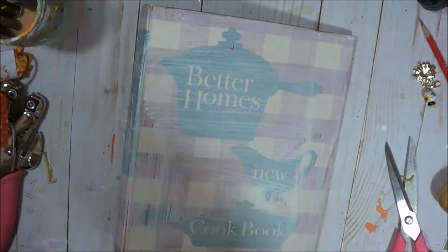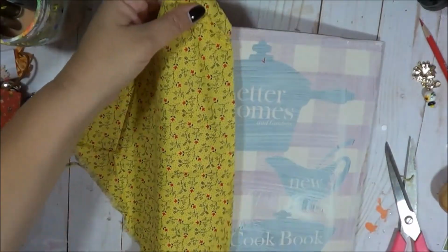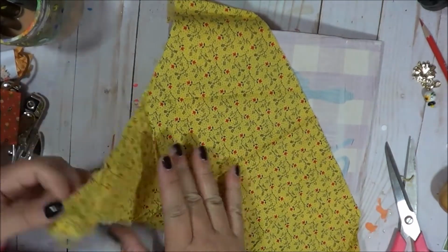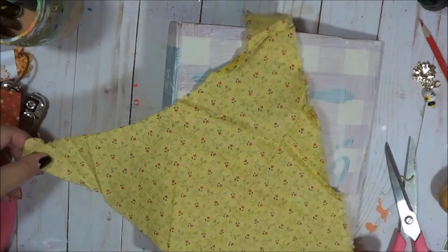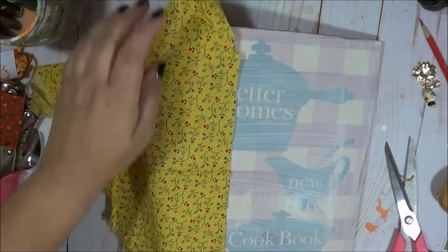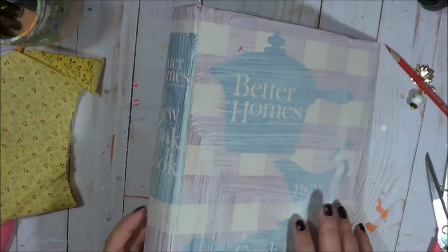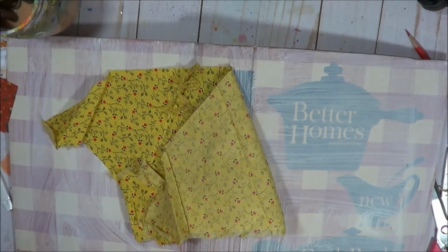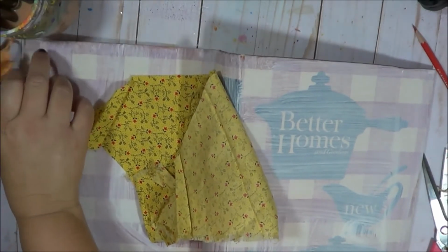Alright, so I have the cover covered in gesso, and then I have this piece of material that I bought at a thrift store, and it's kind of cut in a triangle, torn, kind of weird, but I'm going to just go ahead and put it onto this journal. Sorry, I'm limited on space here because I've been creating all day, and I am such a messy creator. So we're going to try to move some stuff out of the way.